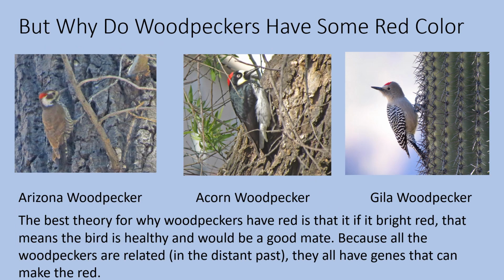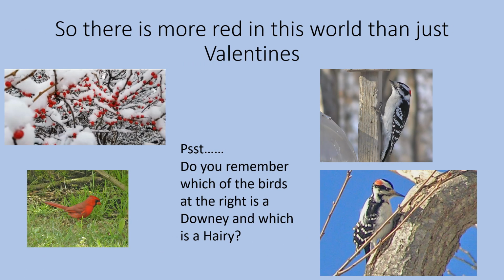But why do woodpeckers have some red color? The Arizona woodpecker, the acorn woodpecker, and the Gila woodpecker all have red on them. The best theory for why woodpeckers have red is that if there's bright red, that means the bird is healthy and would be a good mate. Because all the woodpeckers are related in the distant past, they all have genes that can make the red. So there's more red in this world than just Valentine's.